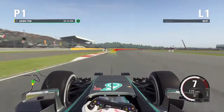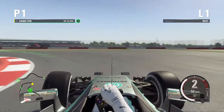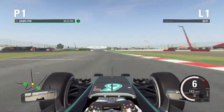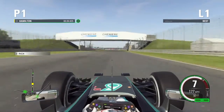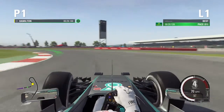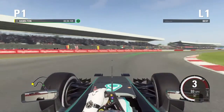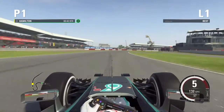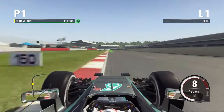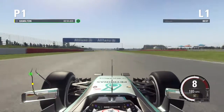Going around this new section of the British Grand Prix circuit. Coming round to the old section of the track now. Stowe corner. I think that's called Luffield. Here's the old start-finish straight. Here's Stowe Corner into Maggots and Becketts.